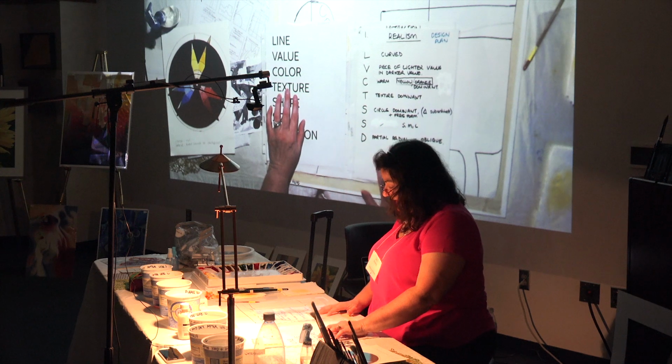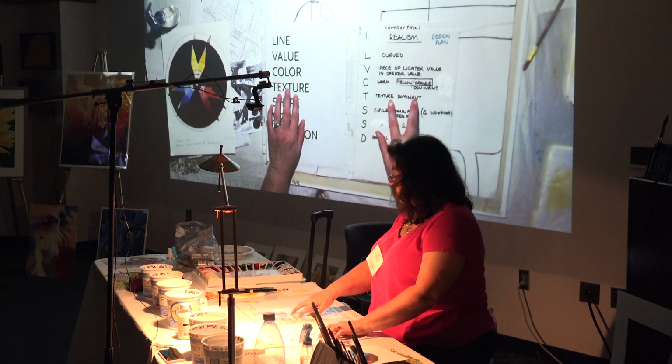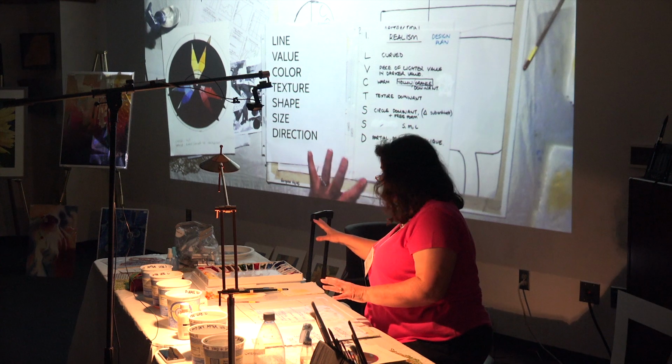So then I have to think about texture. Do I want it texture dominant or not? I'm going to be showing you how I do texture in a second.